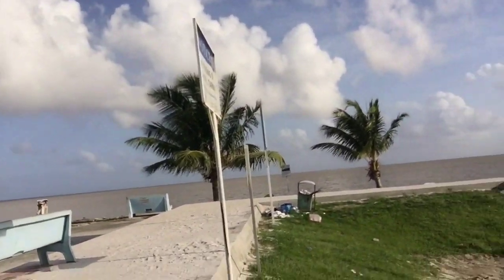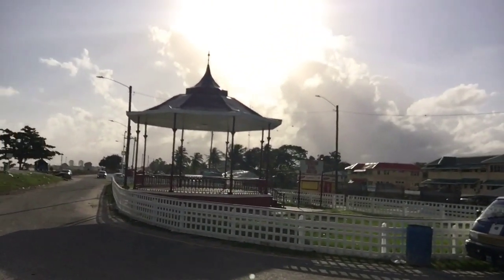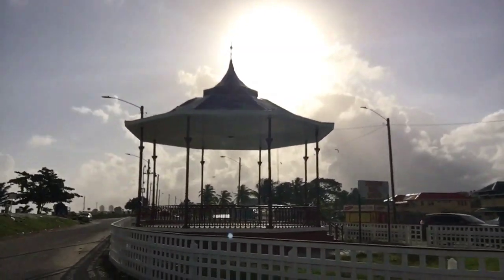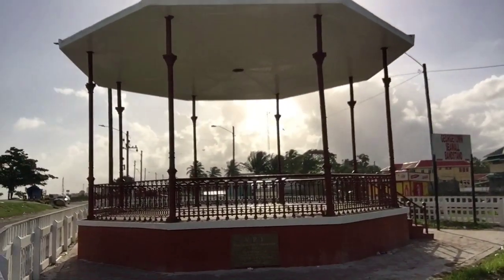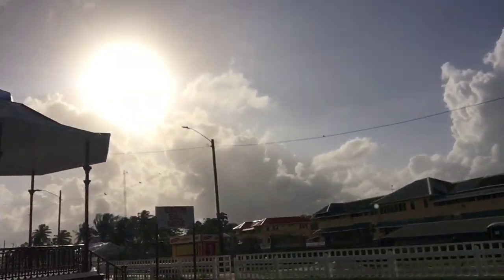So guys, here we are back at the east end of the Pegasus Hotel expansion tower construction site. I just want to show you that they've actually worked on the bandstand. So the bandstand has also been renovated. A few weeks ago all of the rails were missing, and now they have actually replaced the rails and painted the bandstand and fixed the fence around the bandstand. They painted a sign there that says George Strong Seawall Bandstand.